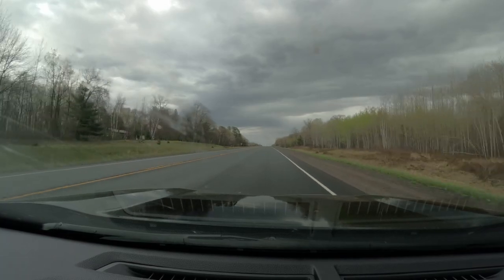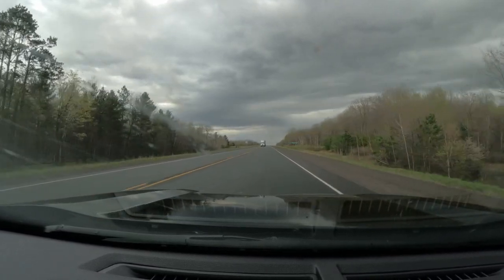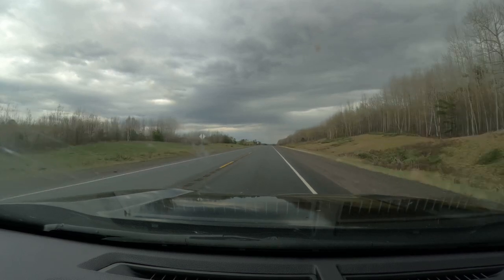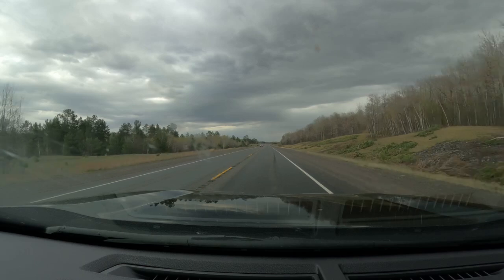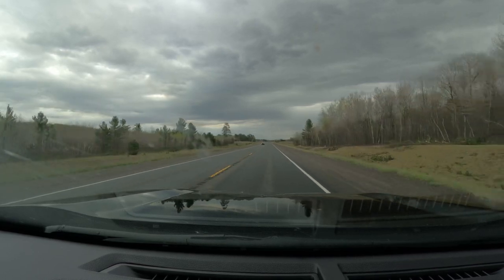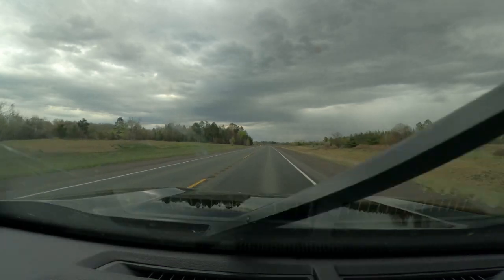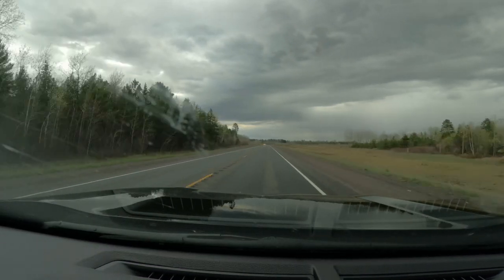I actually thought Ashland was close to Lake Superior, but on the GPS I'm not seeing anything, so I'm suspecting it's a ways out. It could be a couple miles according to what I'm seeing on the GPS. Looks like it's raining up there ahead. I keep forgetting I don't have any windshield wiper fluid.